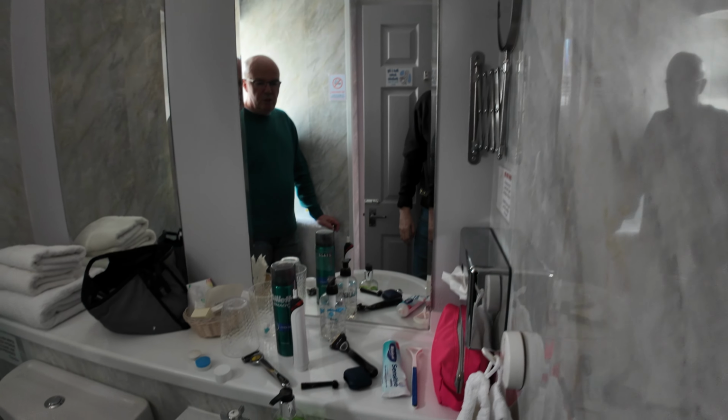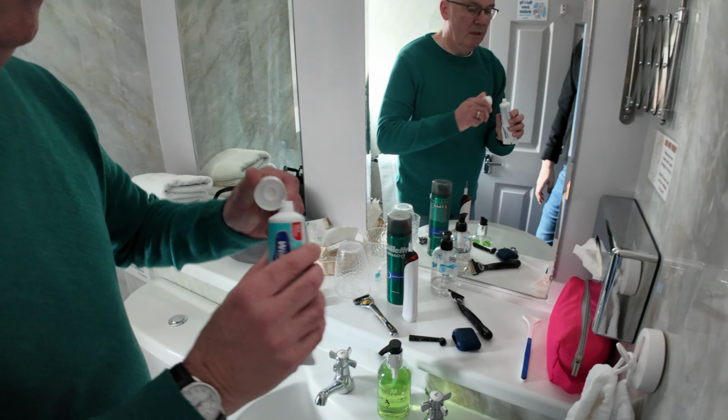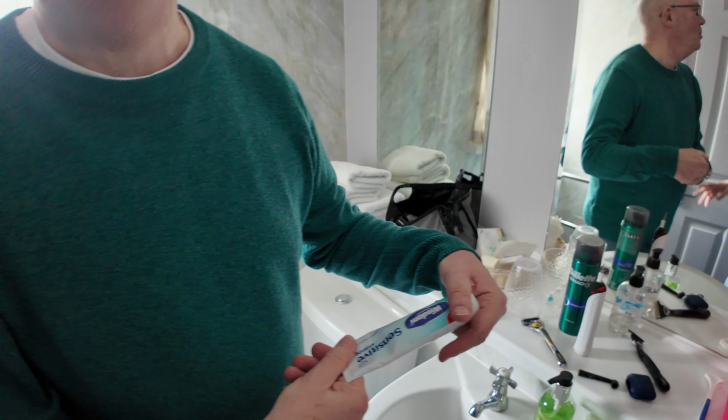Actually, that's another good point, because you can see we've got plenty of space to put all our toiletries, toothpaste and stuff. Colin's not put the top on the toothpaste again. Well, I'm on holiday. And so what's your excuse when we're at home?